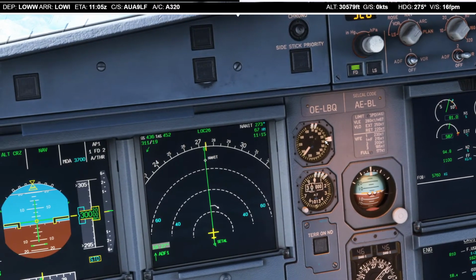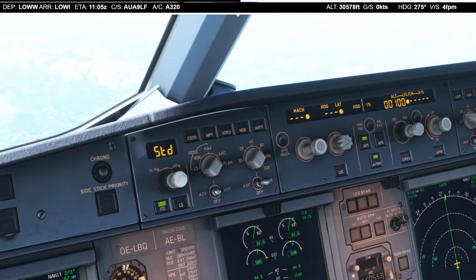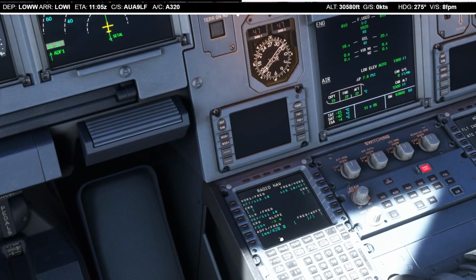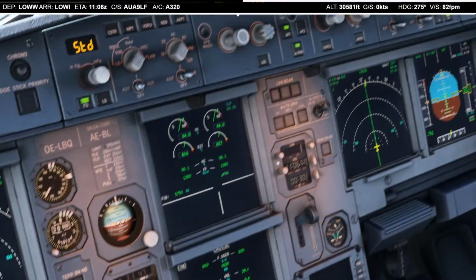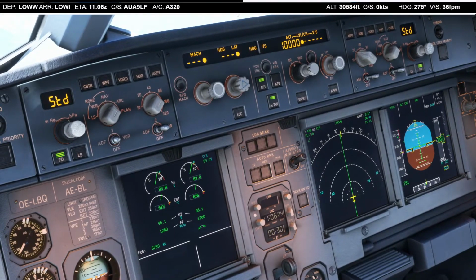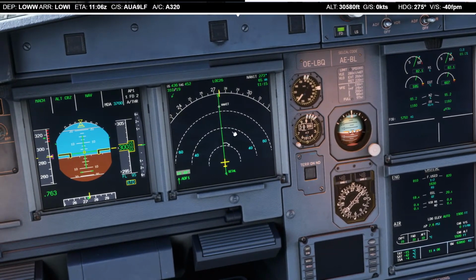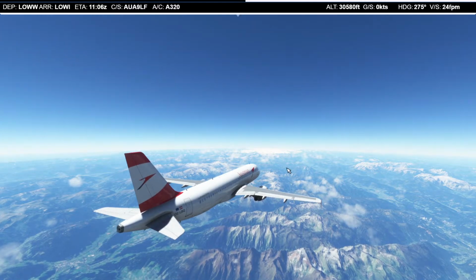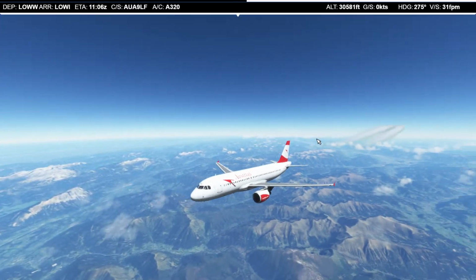And we're now close to the top of descent already. So let's, whoops, go down, set it to flight level 100. Or actually I can also set it down to 9,500. It's also okay, as we're gonna do a managed descent, and therefore the aircraft will just descend according to the profile.